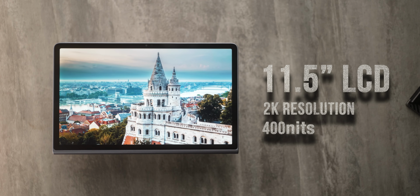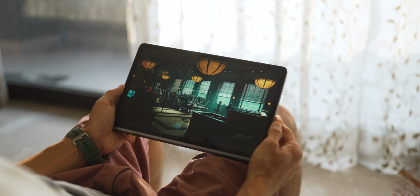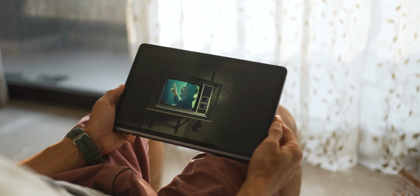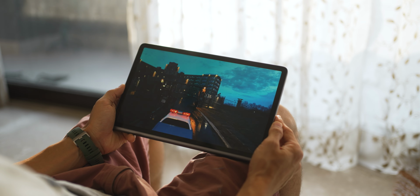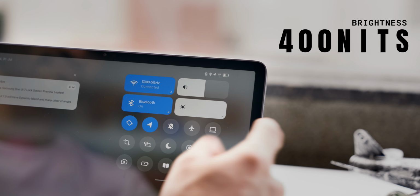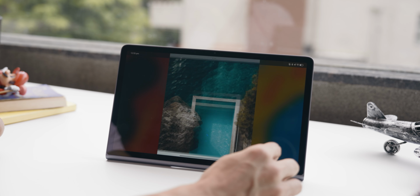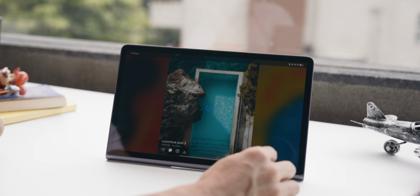Next, it has an 11.5-inch LCD display that has a 2K resolution, and that means you're able to watch your movie trailers on YouTube, your Netflix and Prime shows all in super crisp quality. The brightness is decent at most. It hits 400 nits, which is good for majority use cases, even outdoors. But of course, in very harsh sunlight, it may not be able to keep up with that. But again, I can't think of many reasons why you would do that in the first place.